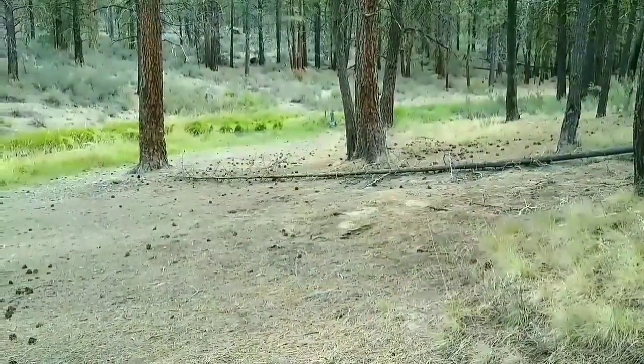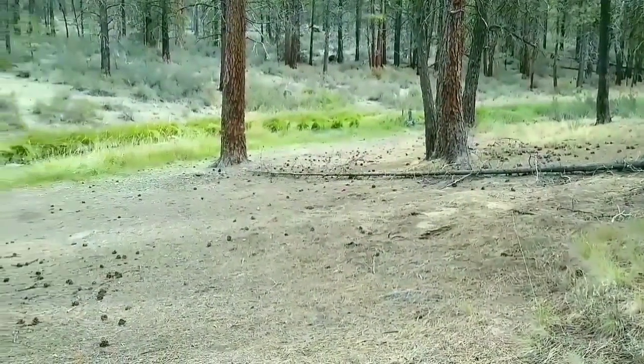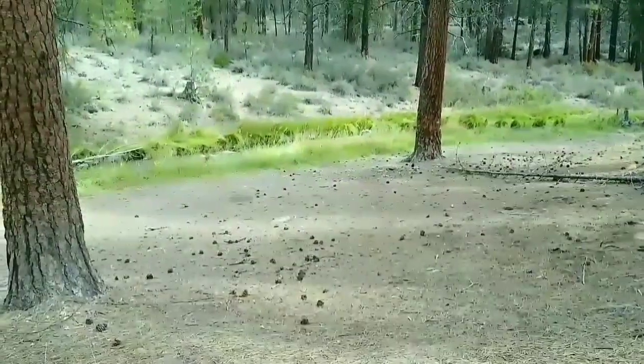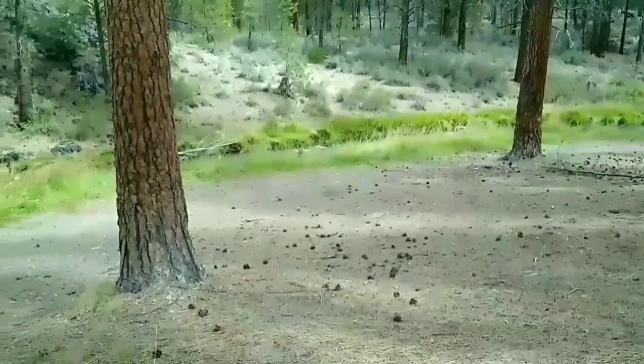So here's the campsite. Good size campsite. River right behind it.